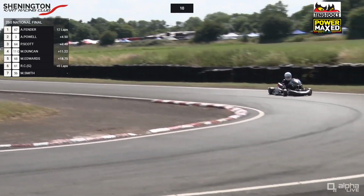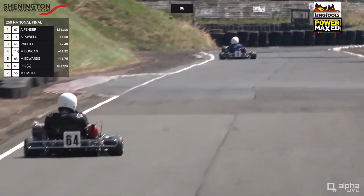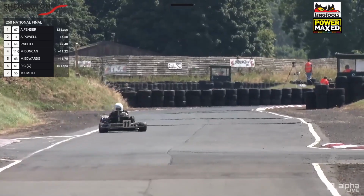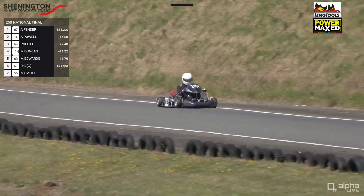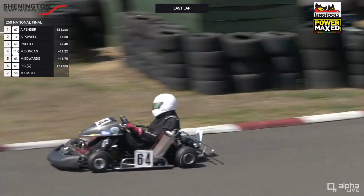The non-gearbox classes will use that first hairpin. The gearbox ones come all the way up to this one. Another great addition of this circuit, that extension for the gearbox classes to allow them to really get up to speed. And you can see so far from the 210 National and the 250 National, the overtaking it provides as well. But Scott absolutely charging now as he makes his way down towards Wilkins.